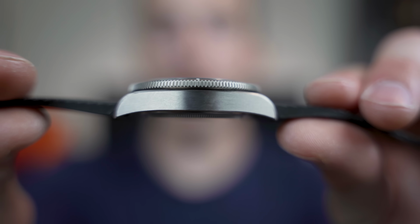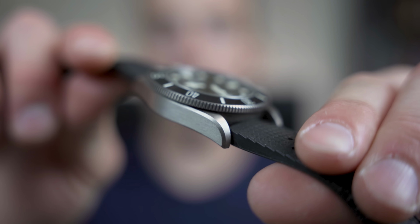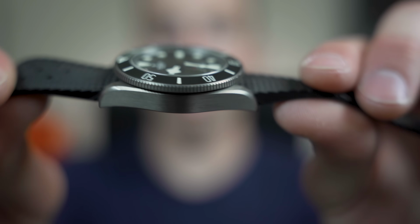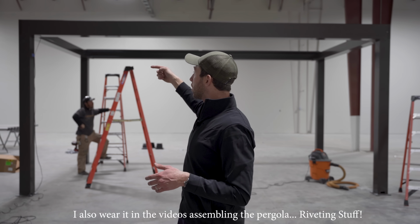So these case sides actually look really nice. If I can get in here close, you can see that the case side doesn't look like it's had a whole lot of wear and tear on it over the period of time that I've had it. And that's actually pretty surprising. I have not been gentle with this thing. I wear it in the warehouse. I've been packing orders for my company.